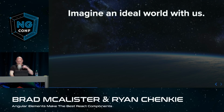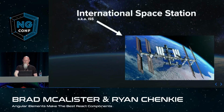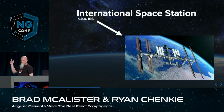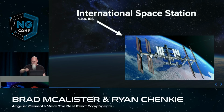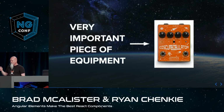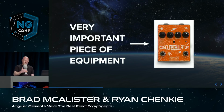Imagine an ideal world where NASA loves Angular. So NASA works on a lot of projects, and one of these projects is the International Space Station, or the ISS. On the ISS, there is a lot of critical equipment, but one of those pieces of equipment is the discombobulator. They want to monitor the temperature of this discombobulator, because if it gets too high, bad things can happen, and you do not want bad things happening in space.